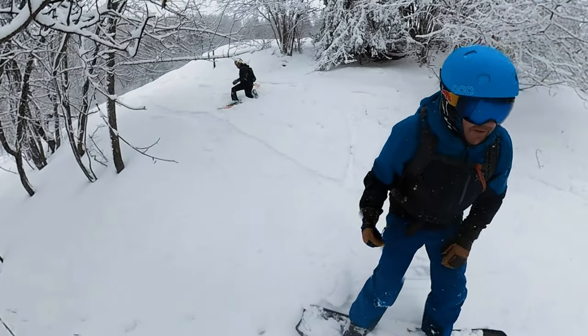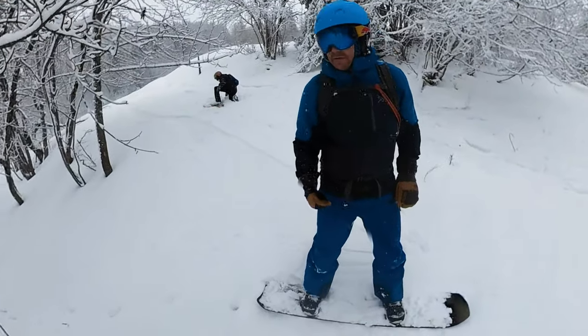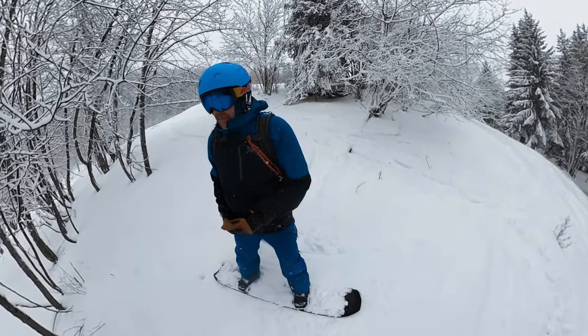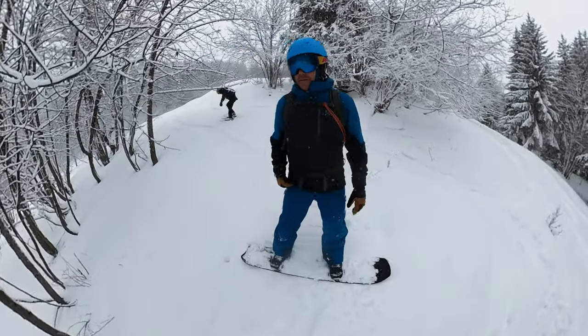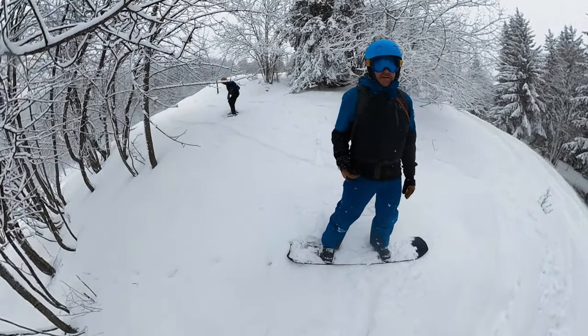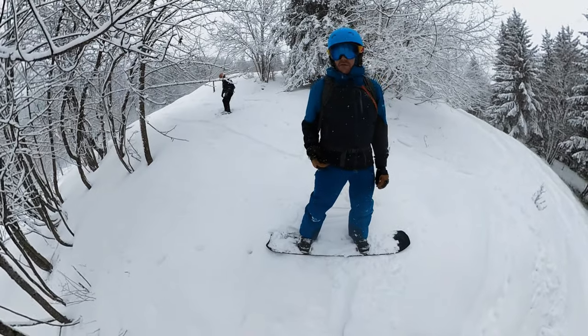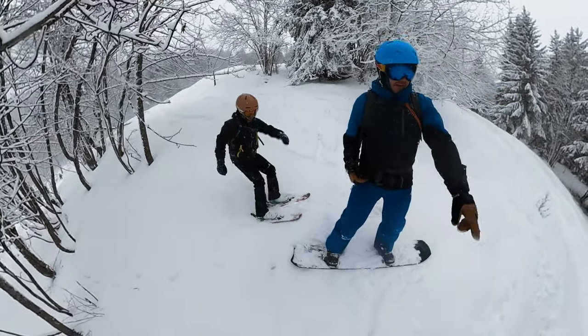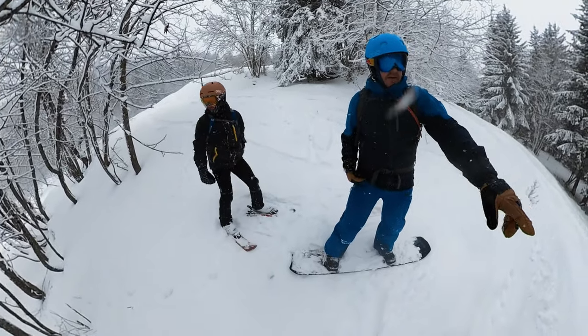We got steps of doom here. So I think, right, best line. I think the best line is down to my right. You good? You want to drop in? I think you're good to the right of this big tree, because there's some nasty big steps here.